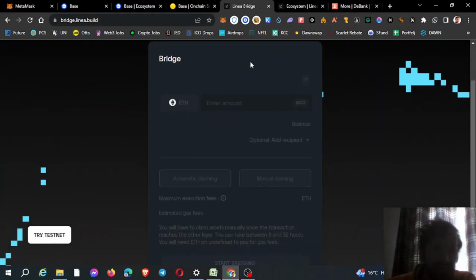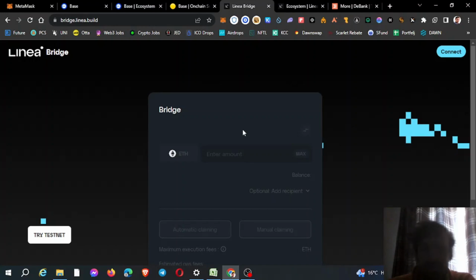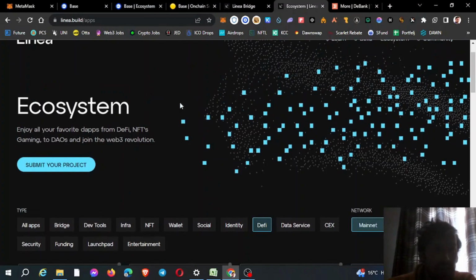So same deal, go to their official Twitter page, so Linea build. You got their bridge, also from Ethereum to Linea mainnet. It's really cheap, also like $1 or $2 when gas is low. Once you've got your funds over there, you've got Linea build apps.